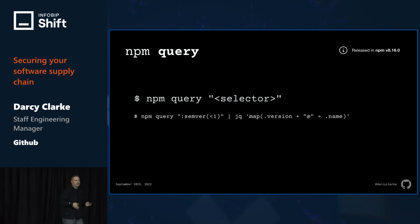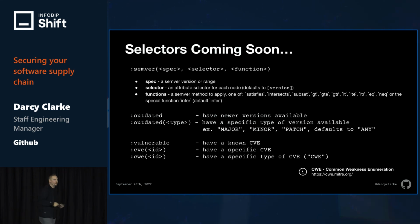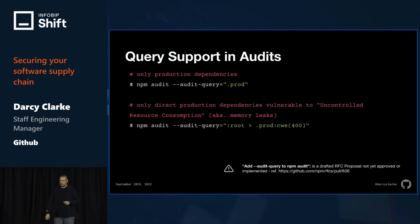If you're using the CLI command, it's just npm query, available as of 8.16. You can do some interesting things like pipe that JSON output to jq and get back the version and name of things. And there are some new selectors that we're working on right now, coming down the pipeline. Improvements to the semver pseudo selector that we introduced, so you can pass it a specific value or version within a package manifest and query based on that. Things like outdated and other registry or remote manifest information, including audit information, are going to be queryable soon. This really helps you dig into vulnerable versions of software and query or filter by it, which is really cool.